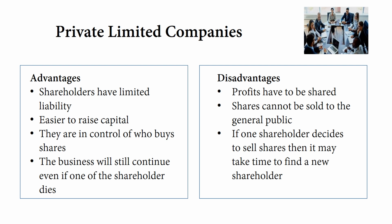There are, however, disadvantages to private limited companies. Let's take a look. One of them is that profits have to be shared between all of the shareholders. So unlike a sole trader, where they're able to take all of the profits for themselves, this is not the case for private limited companies.